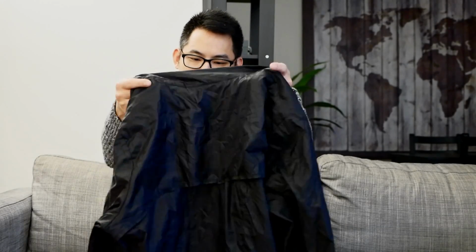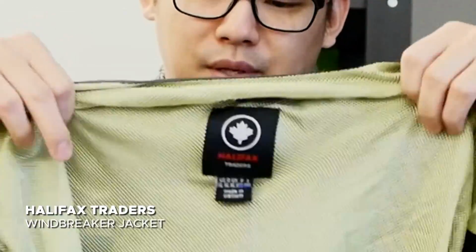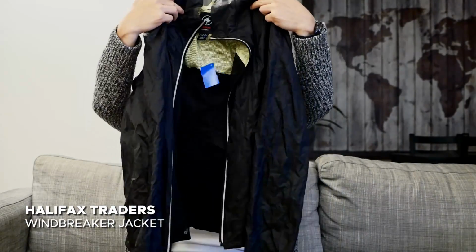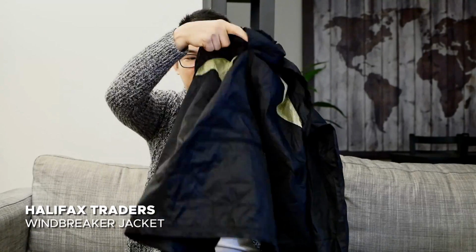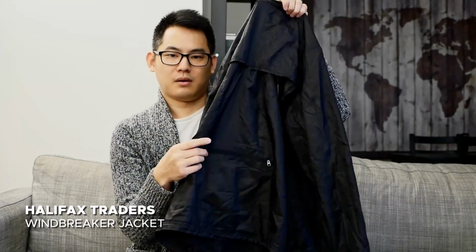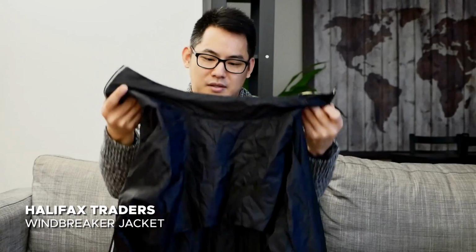These next two items that I got are probably the two that I regret the most. These two brands were not familiar to me, but I ended up getting them anyway just to take a risk. Halifax Traders, extra large women's windbreaker kind of jacket. It has a vented back, and it's very lightweight. Also has a zipper pocket along the lower back, like a lumbar pocket. But I don't think Halifax Traders is a good brand.